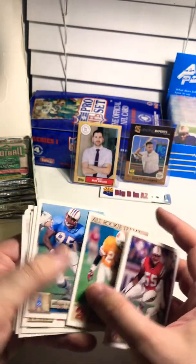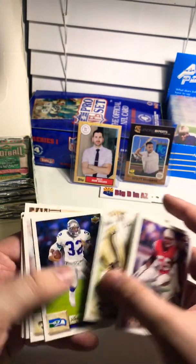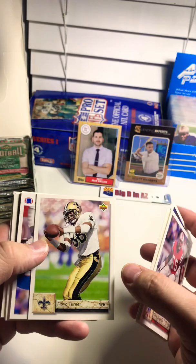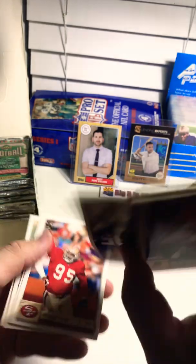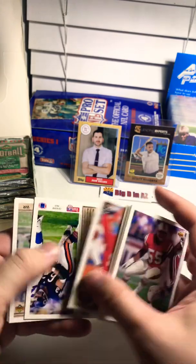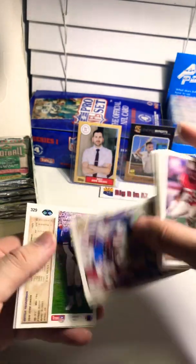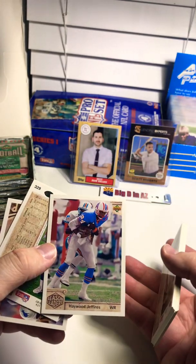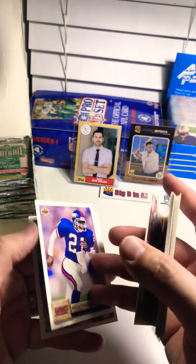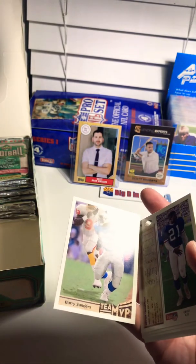Tony Covington, William Fuller, Pat Swilling, John L. Williams, Floyd Turner, Carl Gardner, Michael Carter, Jay Hilgenberg, Haywood Jeffires, our season leaders, Reggie Thompson, team MVP, Barry Sanders.